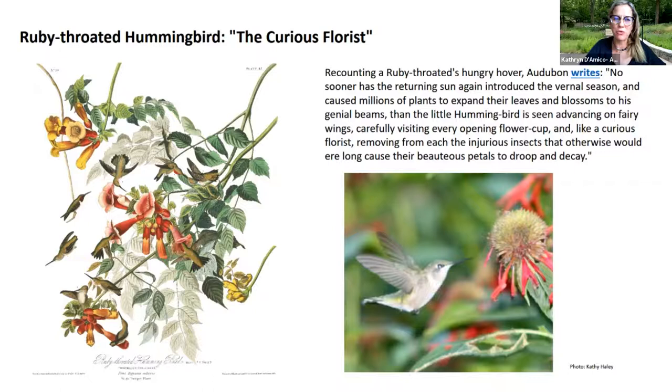So the ruby-throated hummingbird, which I told you has made a big return. This shot is actually by Kathy Haley. This is at the sanctuary last summer, I believe. And there's that Monarda bee balm, the scarlet bee balm red flower. And there's a little female hanging out there. And then here's Audubon's print. And they're on a trumpet flower, a red trumpet flower there. But I really like the way he uses the flora to depict the birds as well.